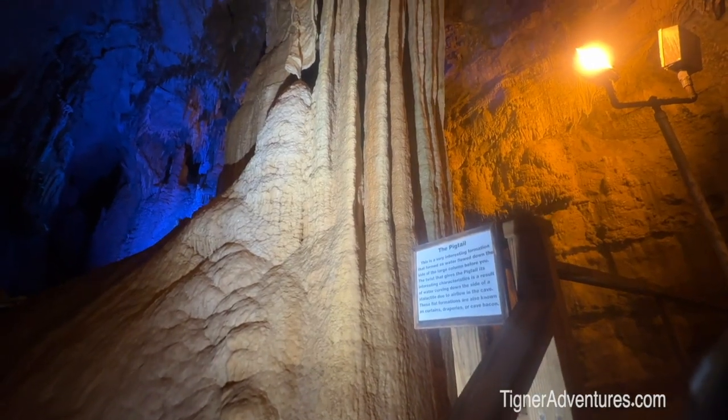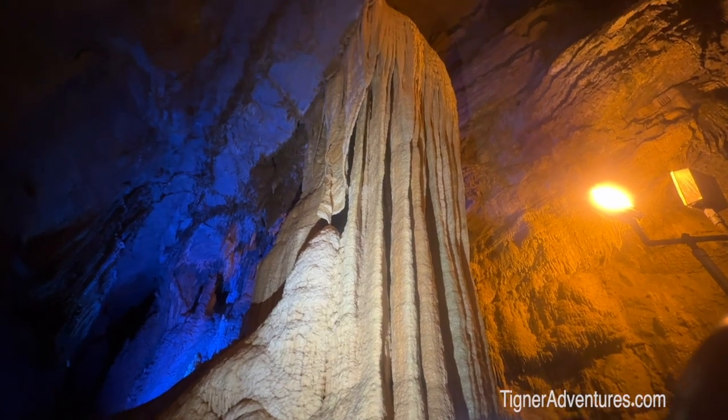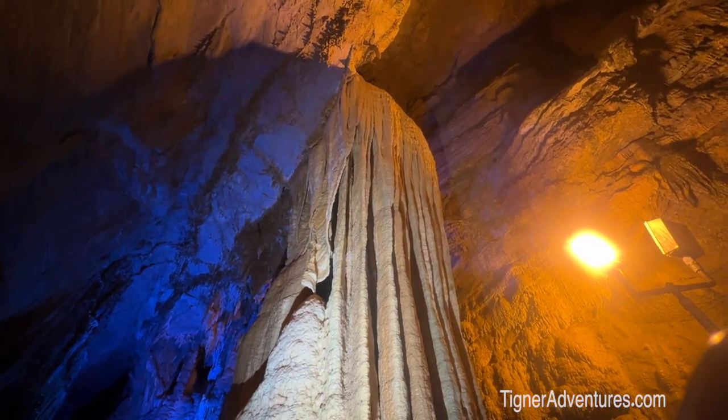So this is called the pigtail. Look at all that bacon. Wow. The bacon up there, that has got to be the most I've ever seen in a cave.